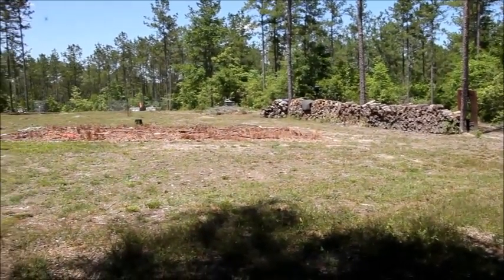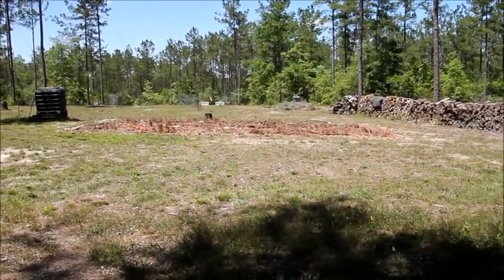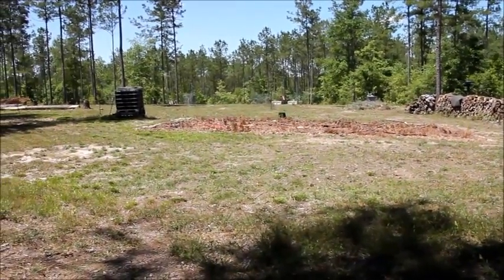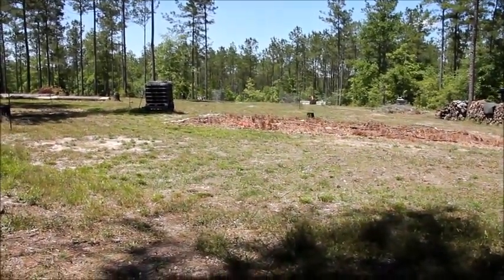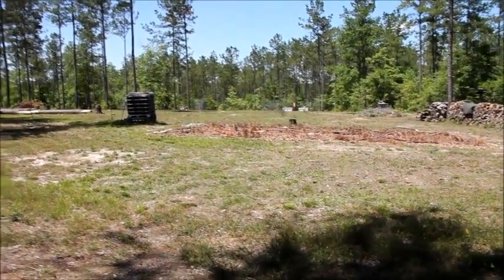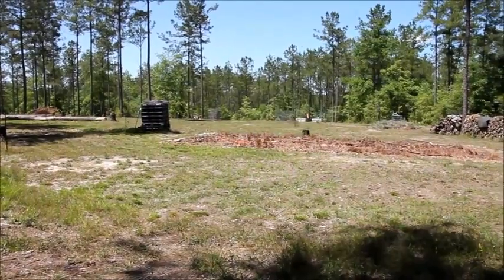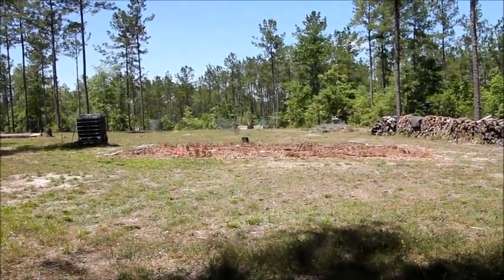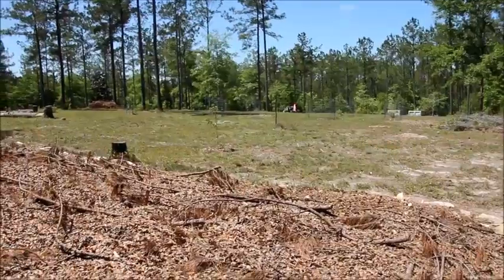But anyway, here's our little piece of a garden. We're trying to get soil amended. Got a lot of compost thrown on there. And we laid some big sheets of cardboard down. And then have been collecting leaves and dumping leaves on top of the compost.